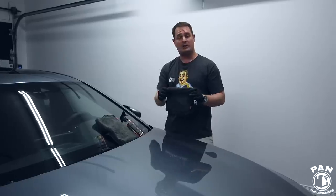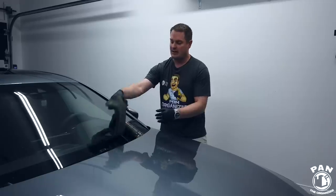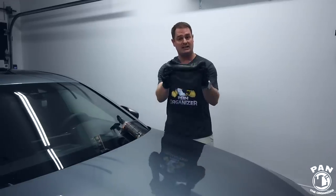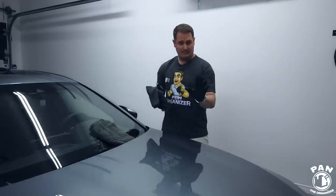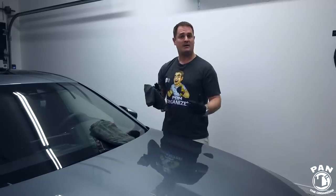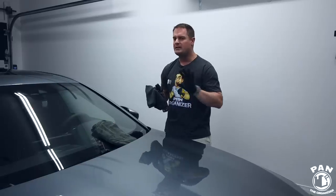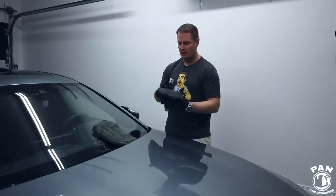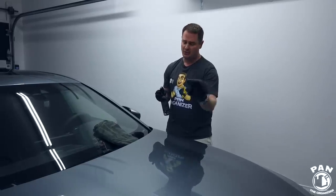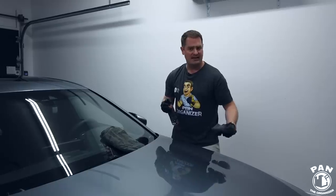So to do the job today, we're gonna be using two of the AutoKit towels. The first one is the general purpose towel, and the second towel is the plush utility double-sided towel. A pro tip to start off is to always work on a cool surface, if possible in the shade or in a garage. If you have to work outside, wait till the end of the day when the sun is not at its brightest, and that's gonna increase your pleasure while doing the job because the product is not gonna evaporate as quickly and you're not gonna leave any streaks.